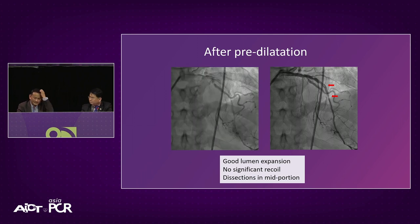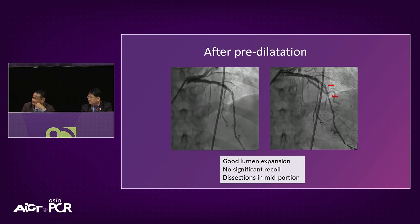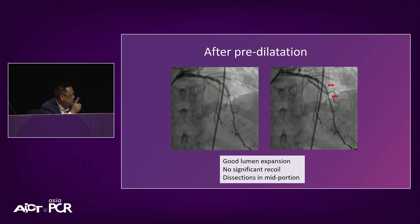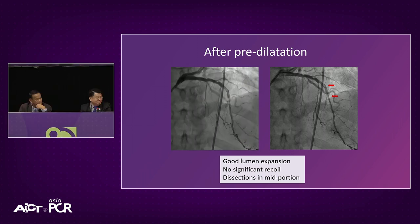Hui? I may do a bit differently. After this kind of angio finding, I will do IVUS again and see, is it really a small vessel for mid-LAD? If it's 2.75 and above, then I'm ready to stent. So we're jumping back and forth between whether you need IVUS here.